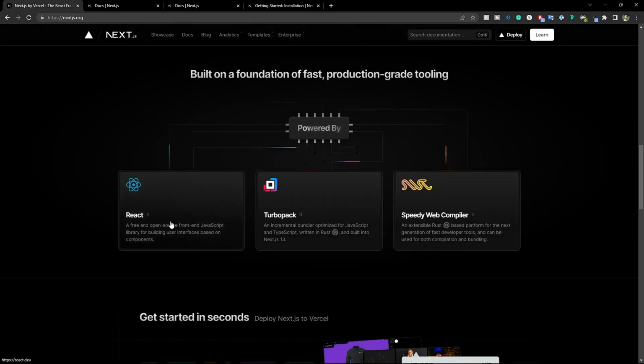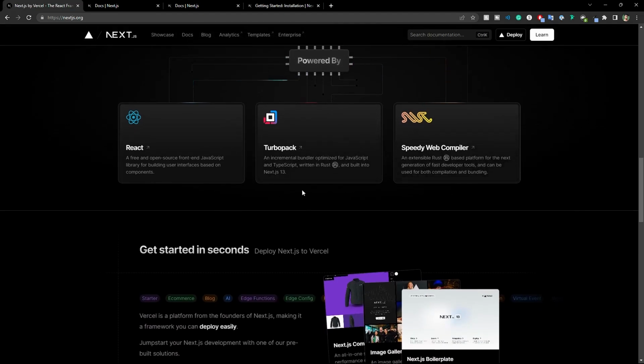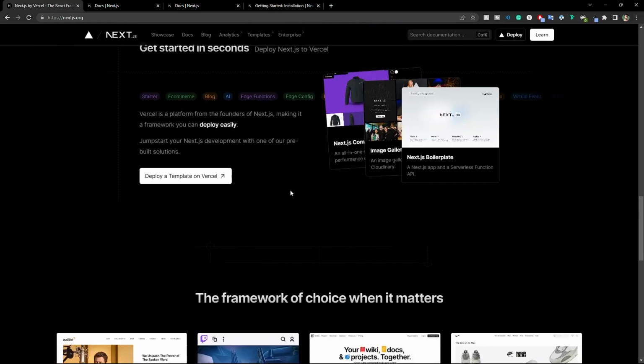So some of the foundation is, of course, built on top of React. And for those of you who are new here, this series will need you to know about React. So if you have used React before, which is really great for you, you can start this course right away. We'll be writing React because Next.js, of course, uses React. And then they have Turbopack, built on Rust, a super fast bundler. And then you also have a compiler, which is based on Rust as well. So that makes things a lot more optimized and faster. And a really cool deployment process.